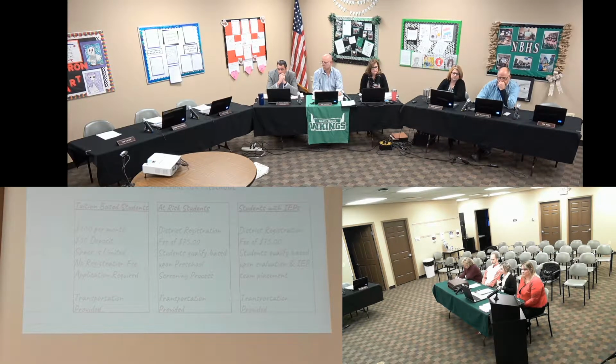Again, space is limited, so it's just those 5 seats. No registration fee. They would have to fill out an application and transportation would be provided. We're recommending that transportation be provided regardless of tuition, at-risk, or IEPs. At-risk students and students with IEPs would both pay a district registration fee of $75.